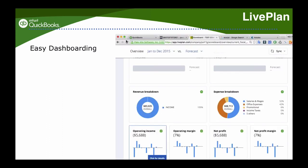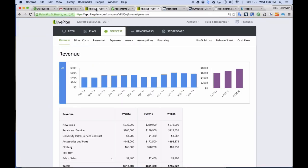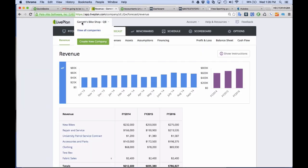And then lastly, we'll talk about the easy dashboards, which just create a very easy visual way to analyze the numbers of the company. Okay, so let me go through the demo here. I have 2 accounts here, so I'm going to close one. Okay, there it is. So that's what LivePlan looks like.